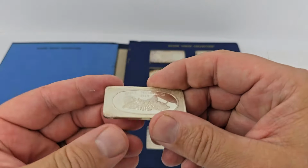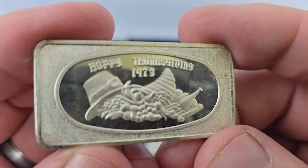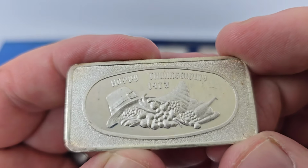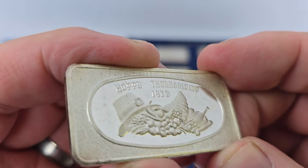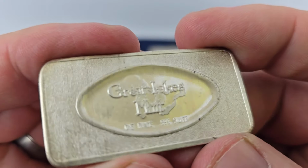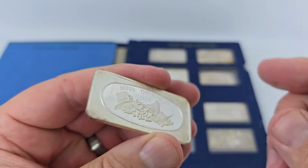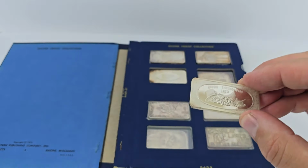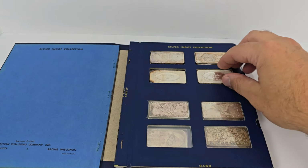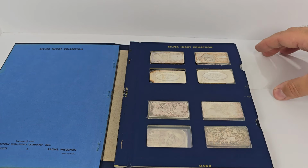The next bar is a landscape variety. Happy Thanksgiving, 1973. Of course, we're in October now, so Thanksgiving's coming up pretty quick. Check out the mirrored fields on this bar. Almost proof-like in there. As we flip the bar over, you can see it's indeed Great Lakes Mint, 1 troy ounce, 3/9 fine silver. So we're going to put that one, you know what, I'm just going to put it this way as well. So we have a couple of Great Lakes Mint bars. And in the album they go.